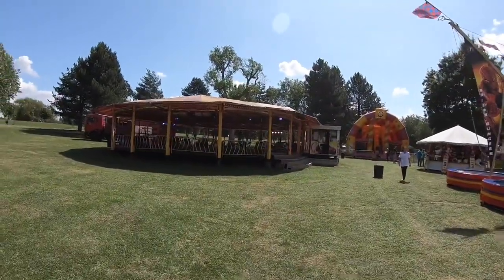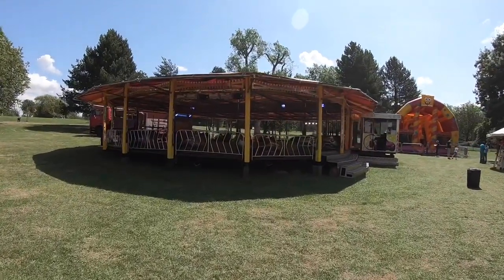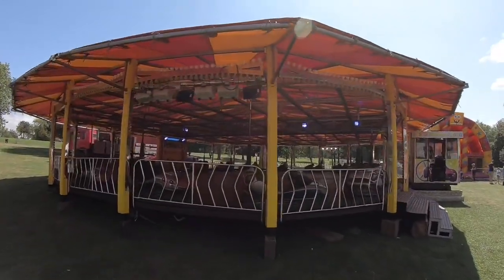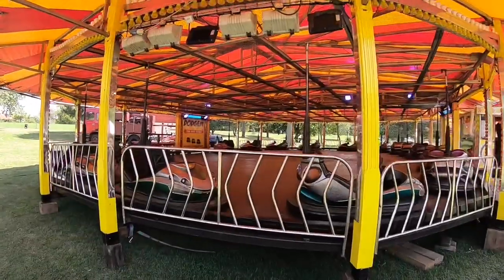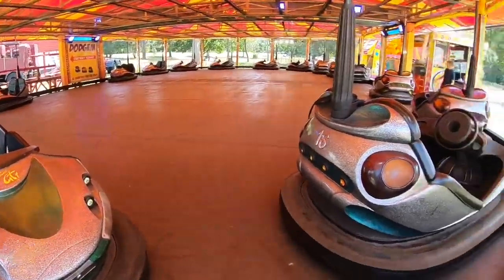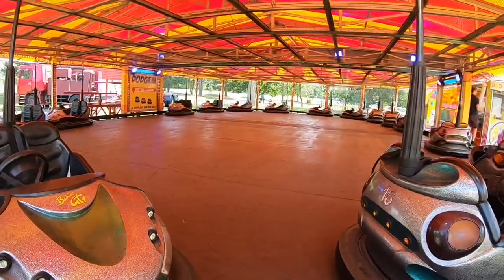Also got a classic Dodgems here as well. Bit of a small track on it, but this is £3 a go as well. Just looking at the paved box over there. Looks all right though. No lap bars for a start. Yeah, not a bad little circuit really.